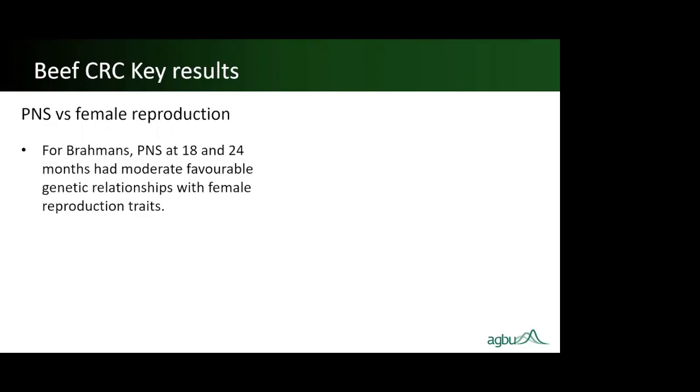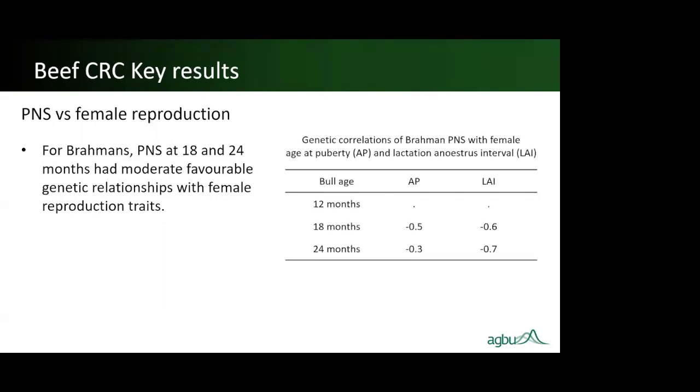One of the really important questions that we wanted to address in looking at male reproductive performance was what information it could give us about their female relatives. And these are genetic correlations of Brahman bull percent normal sperm with female age at puberty and lactation oestrus interval. So as we saw in the last slide, at 12 months of age, we're getting no information from these young Brahman bulls. But at 18 and 24 months, we're seeing consistently negative genetic correlations, which is favorable.